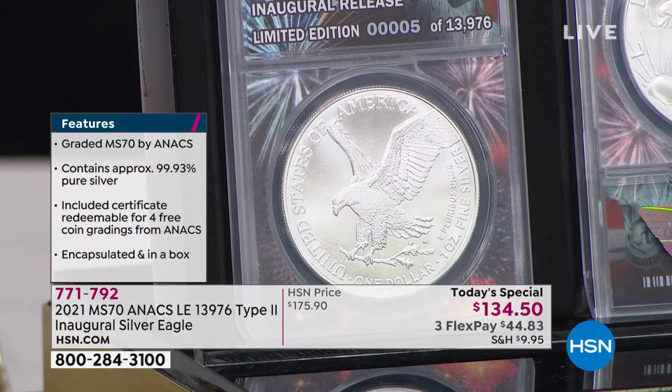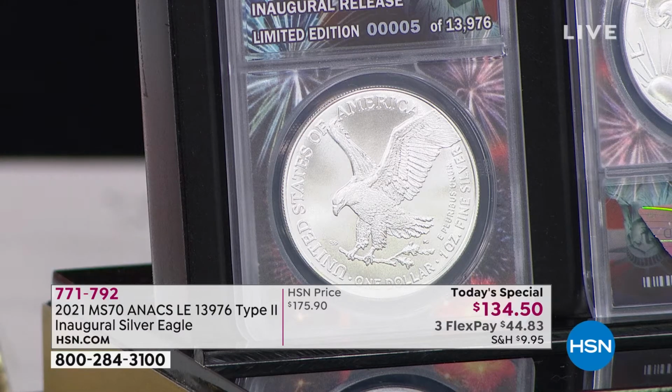So understand, it is an extraordinarily lengthy process just to get a coin in the holder to ensure that when you get a perfect coin, it really is a perfect coin. That's what we're talking about. That is the difference for all of this right here. That's why you want to buy the certified coin, because condition is the single most important determining factor of value. Let me give you an example.